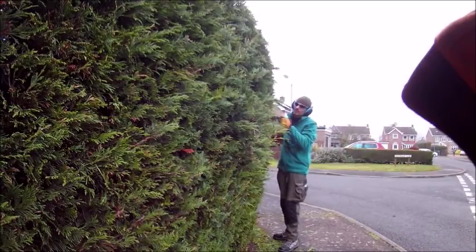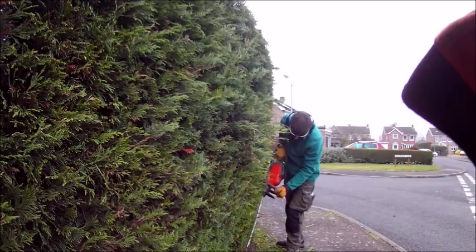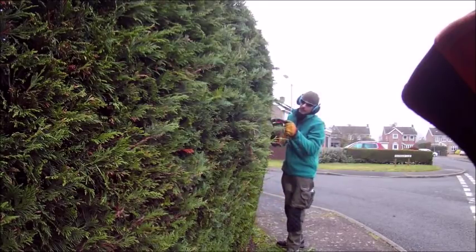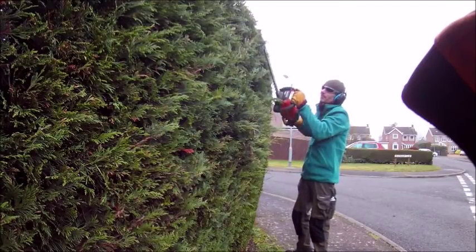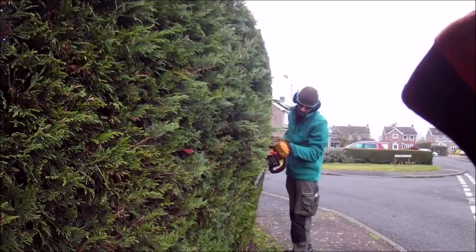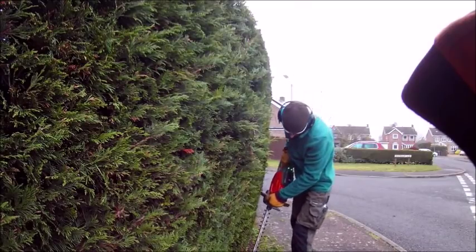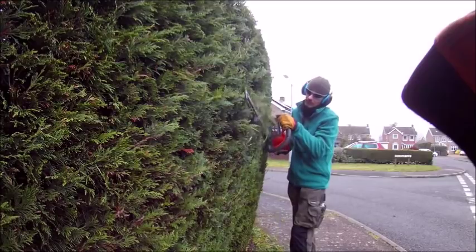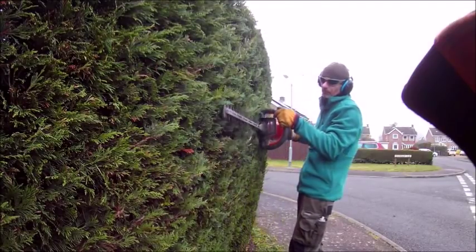I actually used the battery Husky for a little bit, just because it was there, really, to be honest with you. It was in the van. I hadn't charged it or anything, so I got about half hour out of it before the battery died. But you can see how much is coming off, and considering this was trimmed in September, there's more than you'd expect, shall we say.